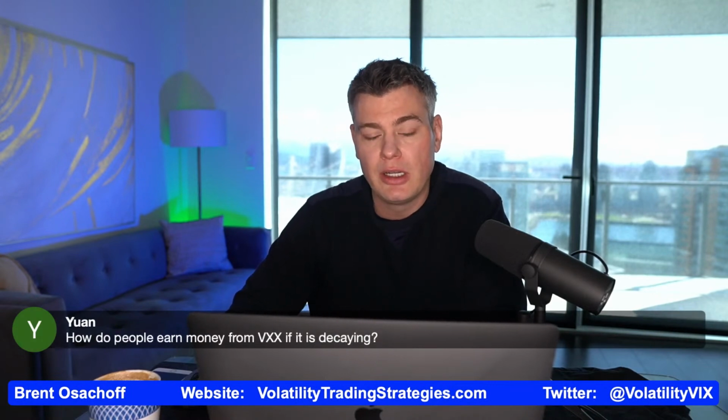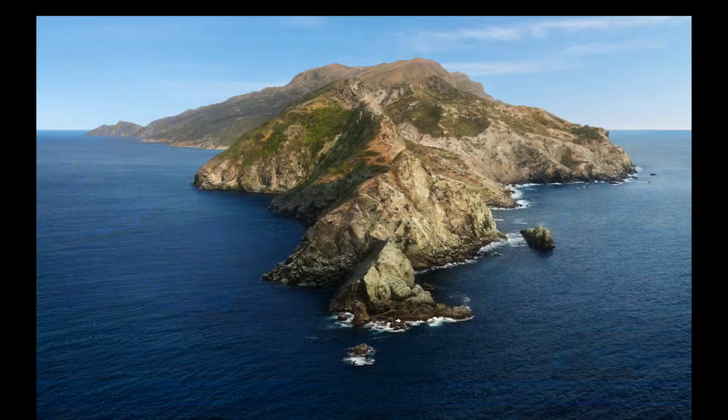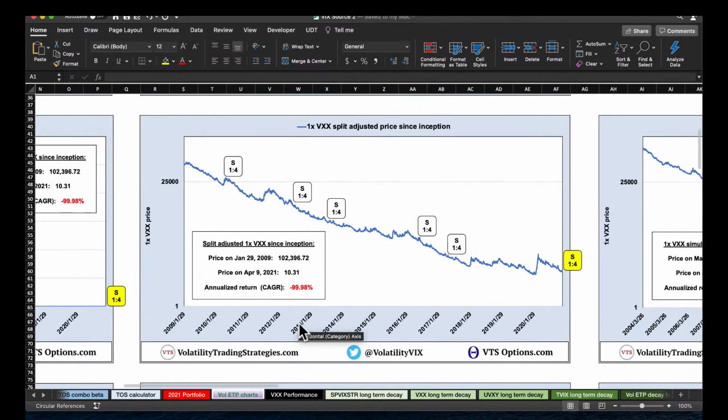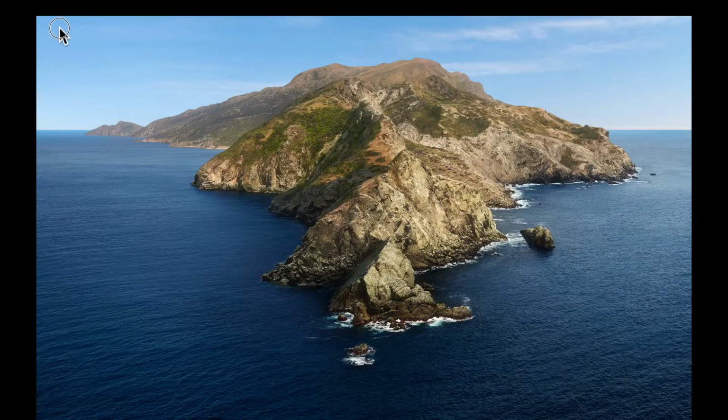So long term, the decay is to our advantage. But as I alluded to before, the worst thing people can do is make the automatic assumption that simply because this chart is so hard downward sloping, that suddenly means anything you do on the short vol side is going to be successful. That is so not true. I can't even articulate how wrong that assumption is. So please be careful. But yeah, you're just looking for a little victory.